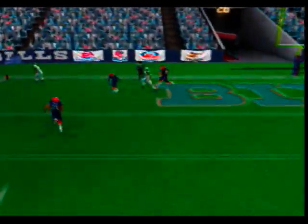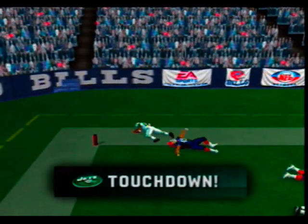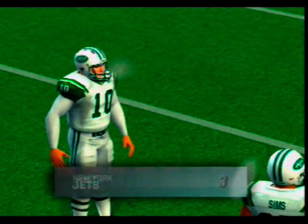Steps up into the pocket, to the end zone. What a catch. Touchdown. Excellent touch on that pass as he's able to beat double coverage.